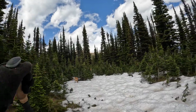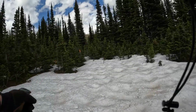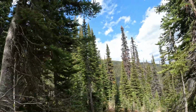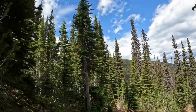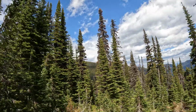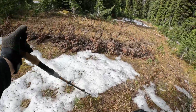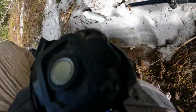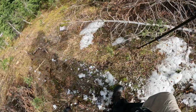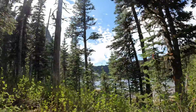Just to show the snow conditions. No big deal. Looks like we're dropping down into the valley here, and then it'll be our final big climb to the summit. Gotta watch your step going down this stuff. Yeah, and there's a little bit of frost and snow there, so here we go.